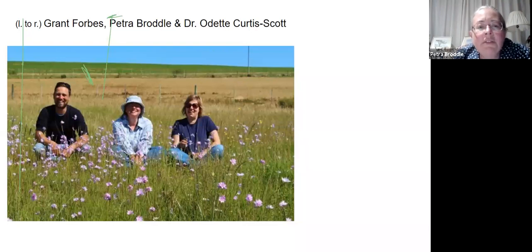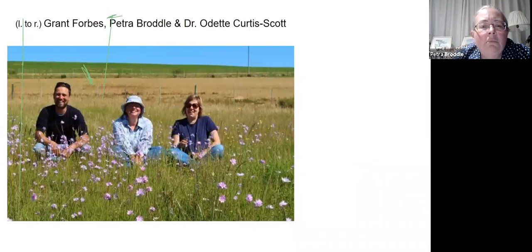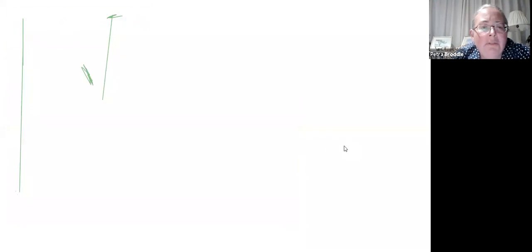So these are the two people I joined last year. On the right is Grant Forbes, the extension officer, and then on the right hand side is Dr. Odette Curtis. This whole story was her idea, and she's actually an ornithologist, but we'll talk a bit about that later. But it was great fun going out with them in the park.